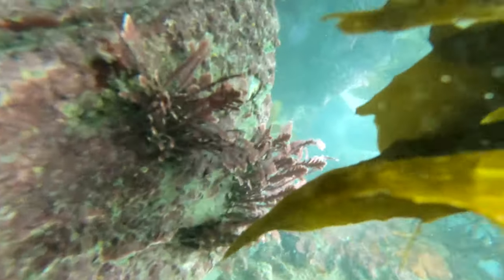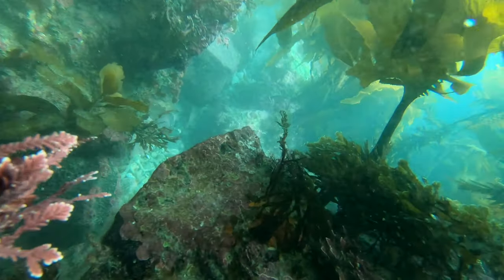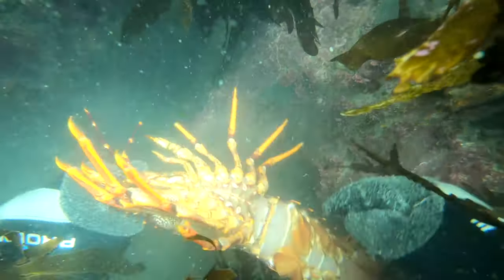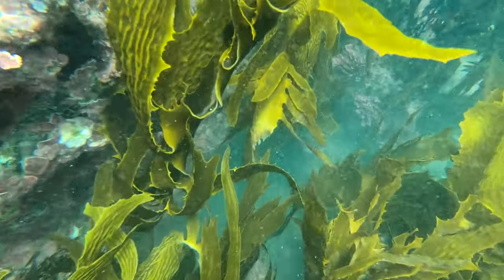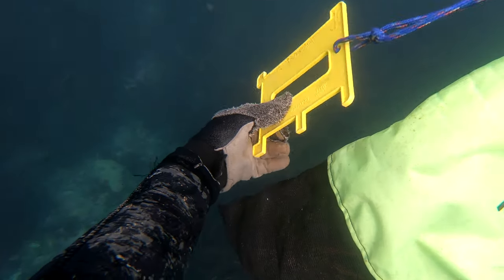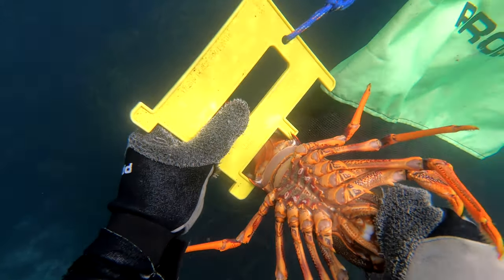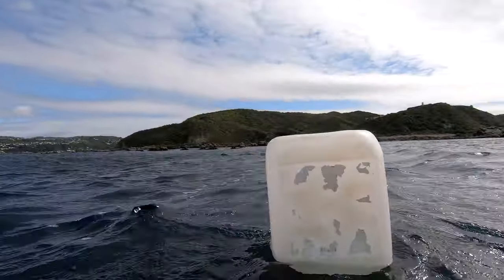Back down in there again and they've all delved deep in their hole, but I just put my hand in and have a feel around and end up managing to grab one. Yeah, in this case it's another legal one. It's number two.